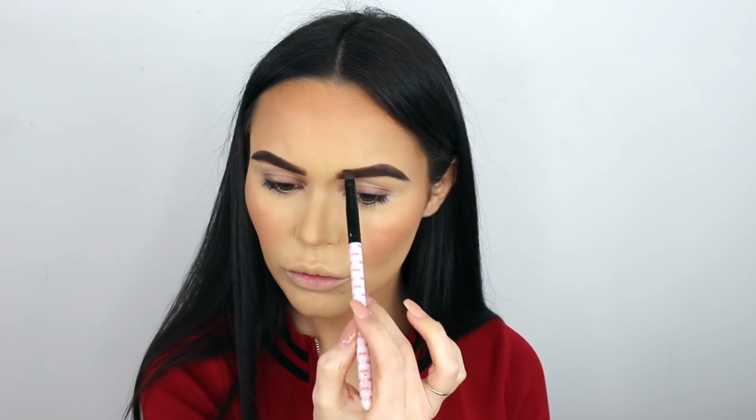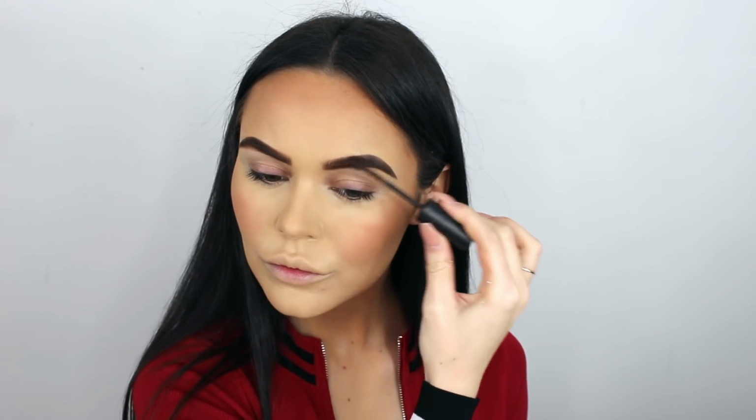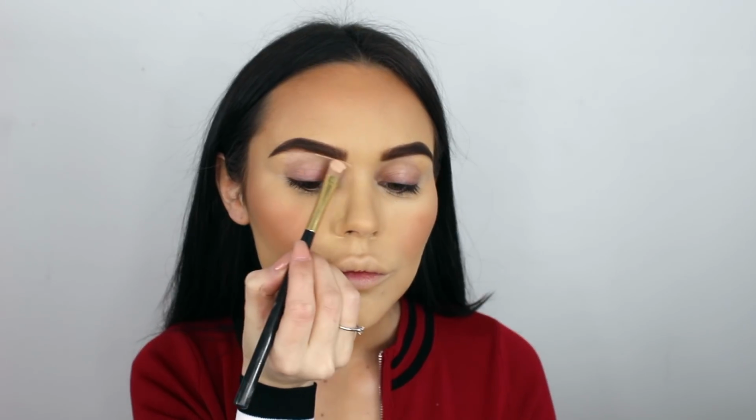So as you saw, I'm using two colours. I'm using the lighter one for the front of my brow and the darker one just for the ends. And then I'm going in with a brow gel. This is the Maybelline Brow Gel, but there's loads that you can get, loads that all do exactly the same thing as long as you get the right colour for you. I've tried Loreal and Benefit, they're all just as good.